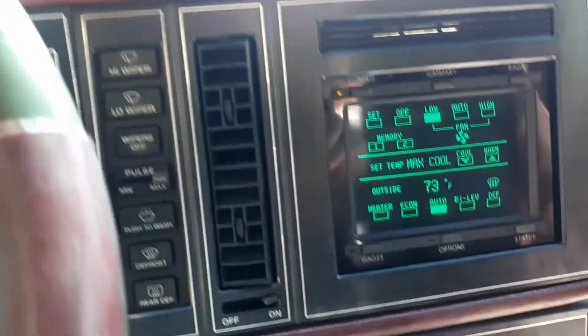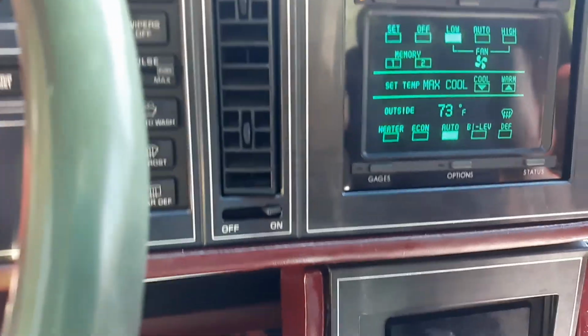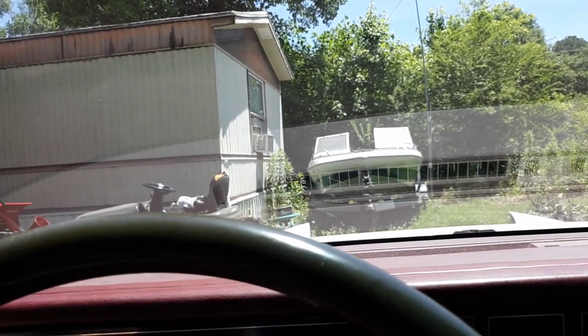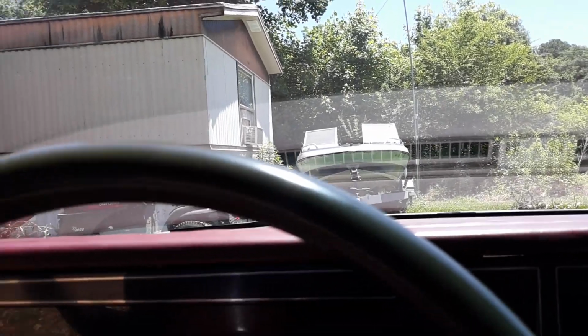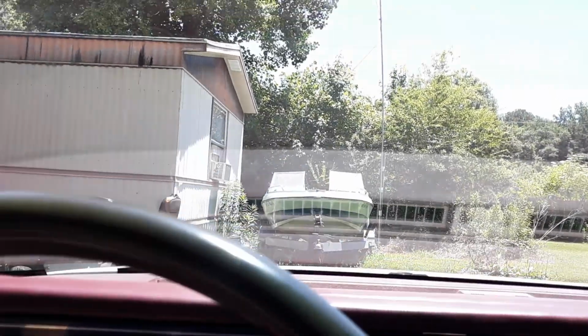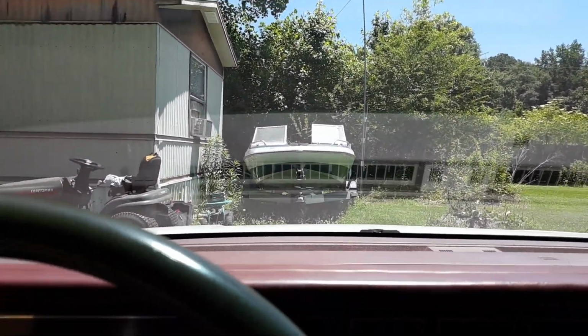But yeah, this car was extremely modern. Very modern. I mean, oh, there we go. Come on, you can do it. Oh, I did it. Okay, we're done playing with those.